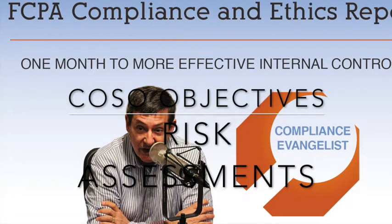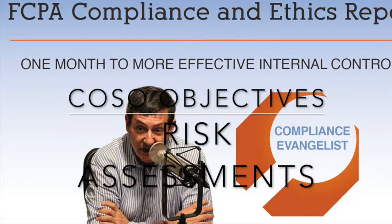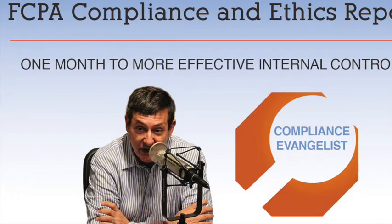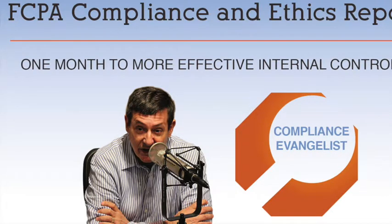Day 16, COSO's Objectives and Principles, Risk Assessments. The integrated framework recognizes that every entity faces a variety of risks from internal and external sources. This objective is designed to provide a company with the dynamic iteration process for identifying and assessing risks. For the compliance practitioner, none of this will sound new or even insightful. However, the COSO framework requires a component of management input and oversight that perhaps is not well understood.